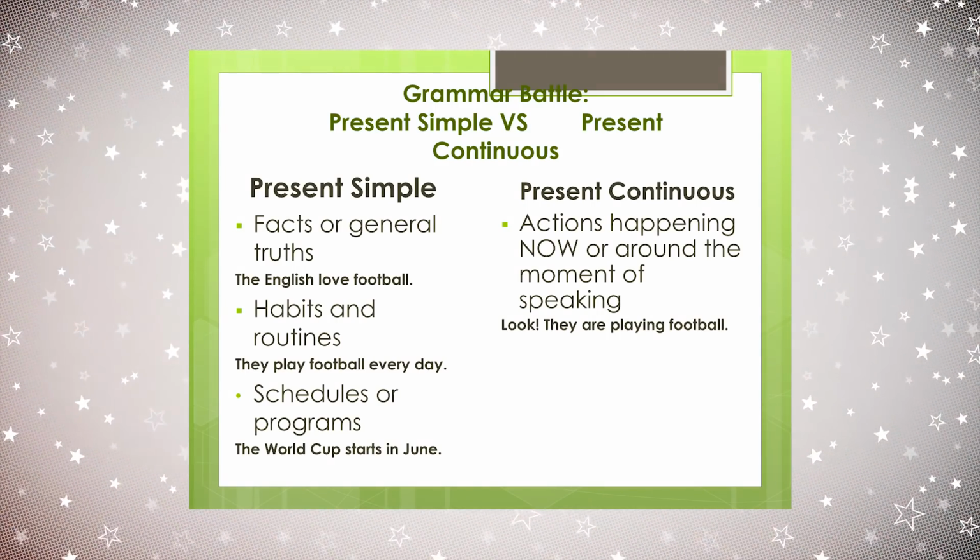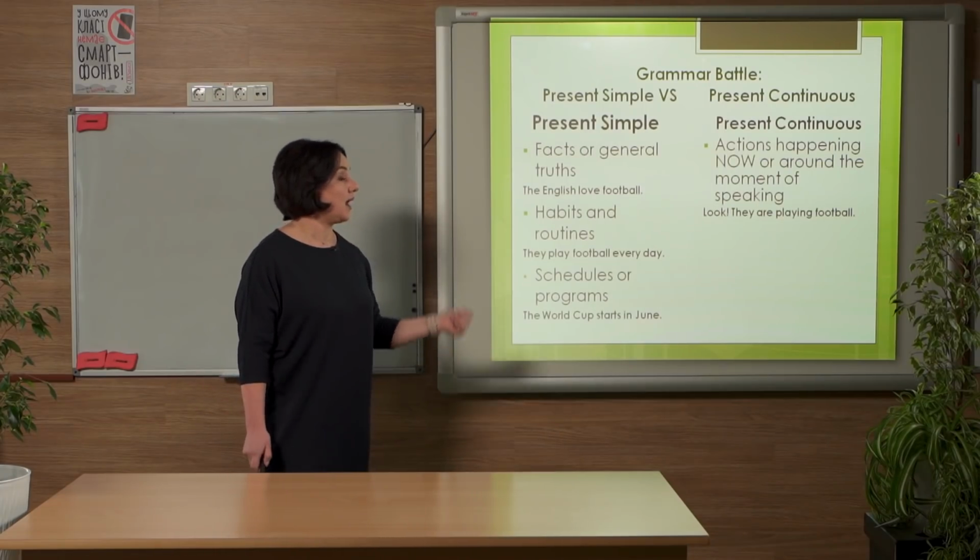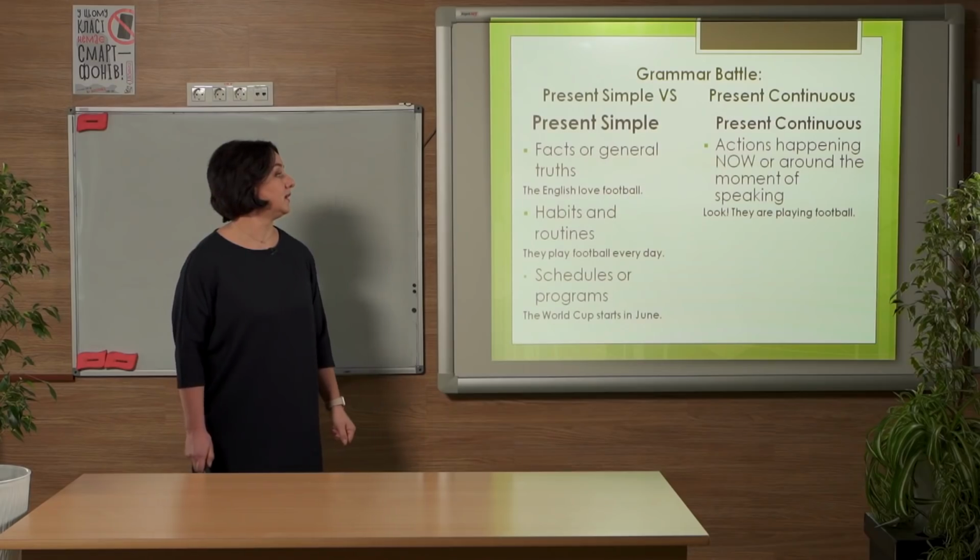Look, they are playing football. How do I know that it happens now? I have such a verb as look. It also can be listen. Then I can use now or at the moment.